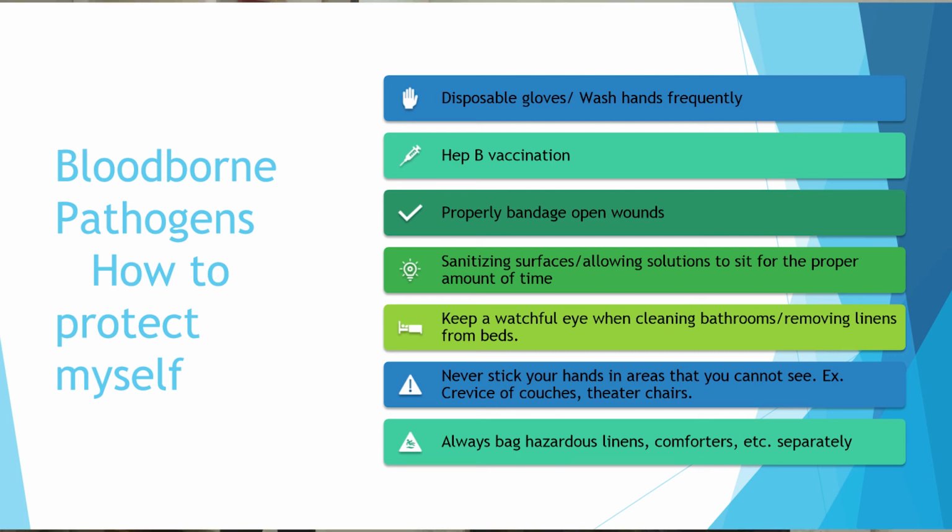Always bag hazardous linens and comforters separately from other linens. So if you have a bed sheet that's stained with blood, please bag that separately from the other linens before setting them out to be picked up. If you have a bedspread that has a blood stain on it, please bag that separately and write hazard, blood, whatever you write on it, so that the next person that comes into contact with it has a heads up that they're handling something that's potentially hazardous.